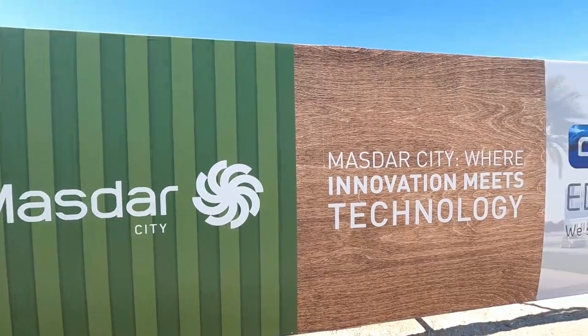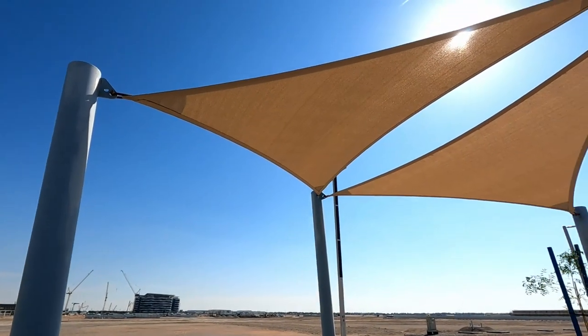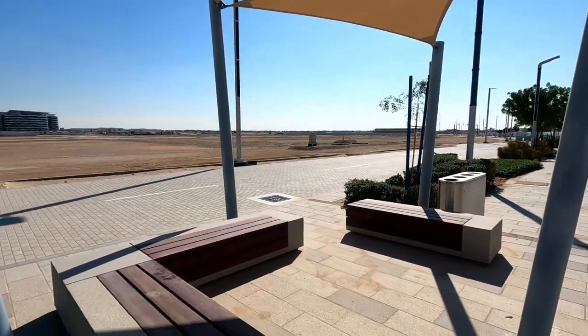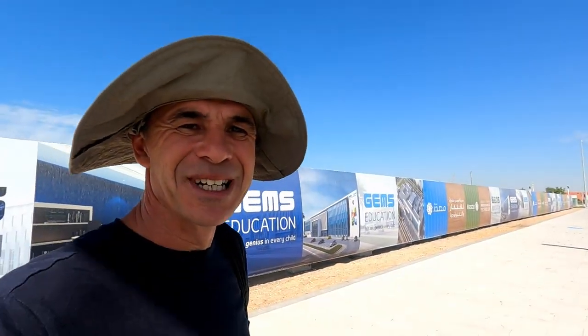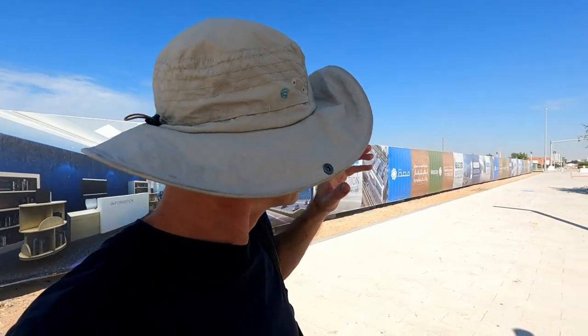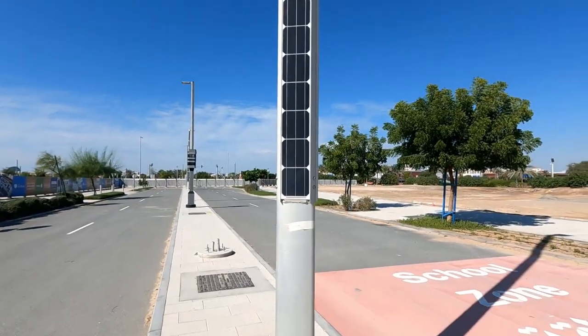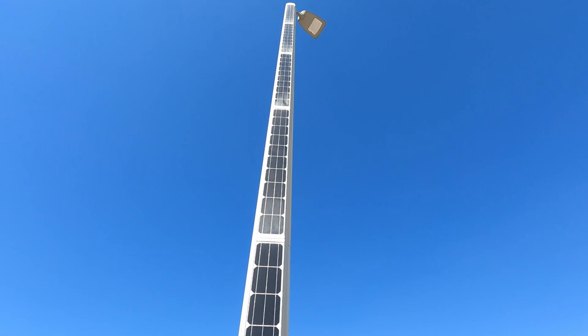Masdar City, where innovation meets technology. One thing I'm impressed with here in the Emirates is the street furniture. You've got shades around, things like that, to give people some shade from the sun in the middle of the day, which is really important. You'll find it on road junctions where you're standing waiting to cross the road, there'll be a shade for you. I like that touch. We've got solar panels on the street lamps here, which will be providing energy to light the lights at night.